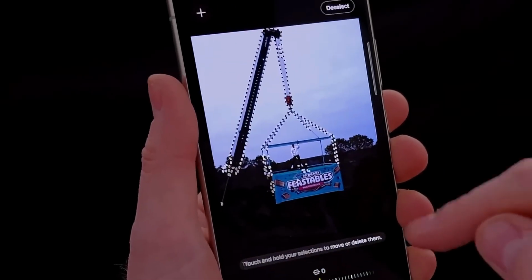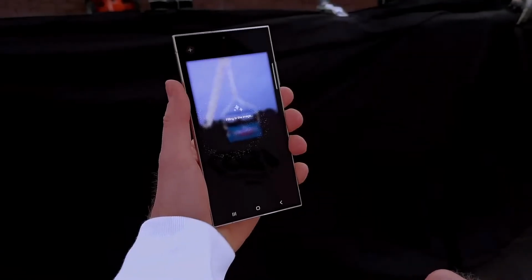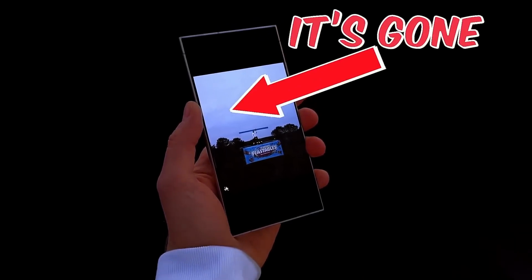Highlight the object to remove it, hit this eraser, hit generate, and just like that, I am floating on a giant chocolate bar. The other crane's gone.